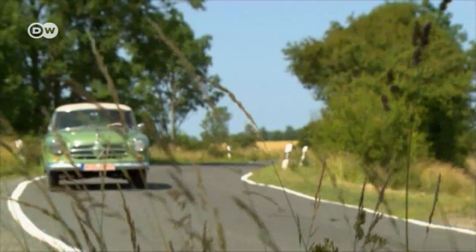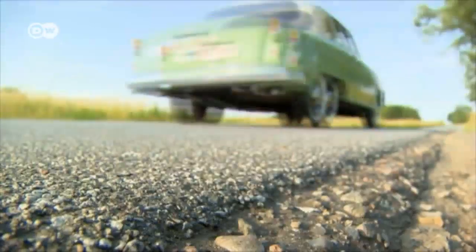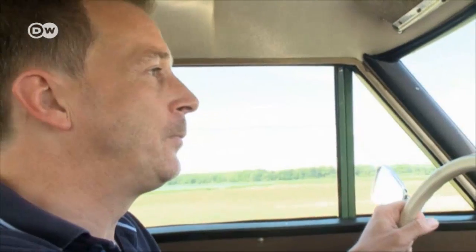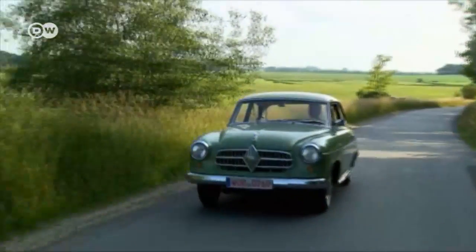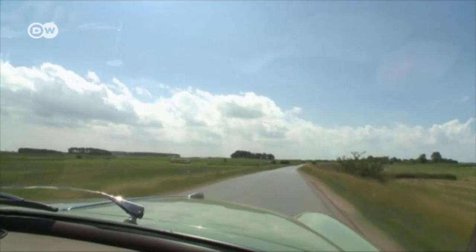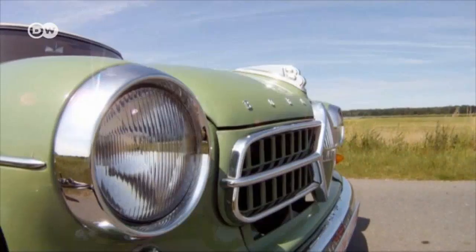On the Baltic Sea island of Rügen, classic car expert Christoph Bauer is driving a lovely old car with a lovely name, the Borgward Isabella. Built in 1954, it was the brainchild of engineer and industrialist Carl F.W. Borgward.